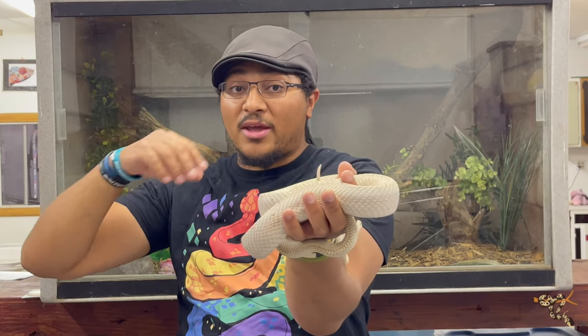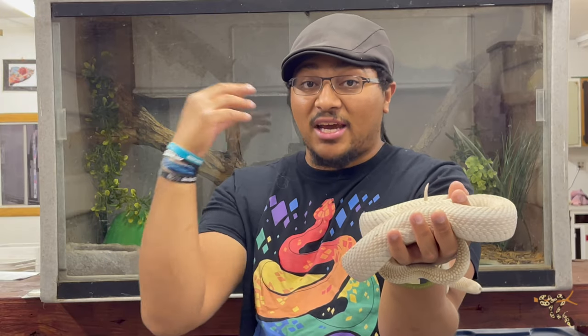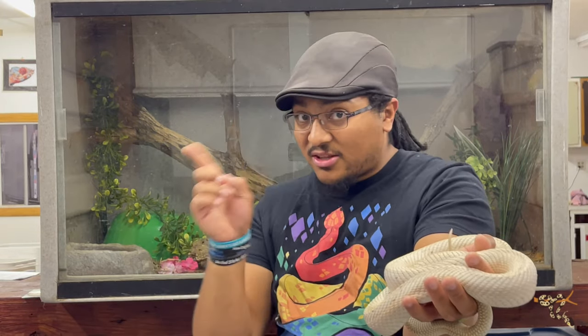But if they feel cornered or they can't escape, all snakes have a second defense mechanism, and that varies from species to species. With cobras and false water cobras and hognose, they'll hood up. They'll still hiss, but they hood up. Rattlesnakes, they'll sit there and they'll rattle.